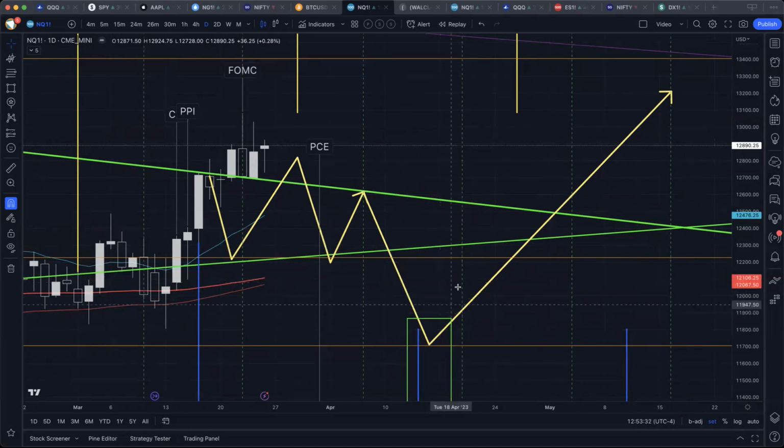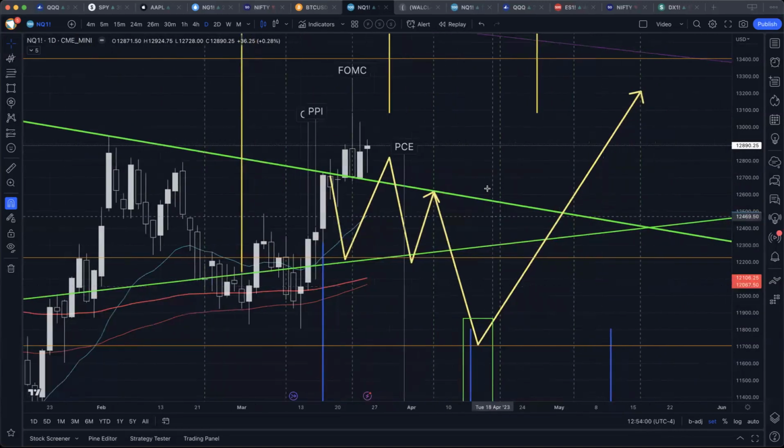Now, again, as usual, I want to advise you that my focus is on time and not price. We may not get all the way down here. It may be a higher low up here at 12,200. All right. So this is really just the shape of what I expect price to look like. It's not an actual price projection or a level projection. Okay, so that's it for the updated forecast.